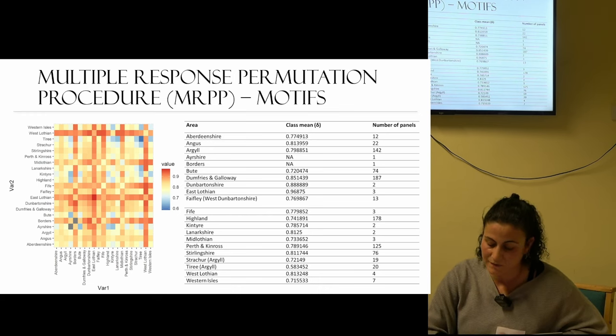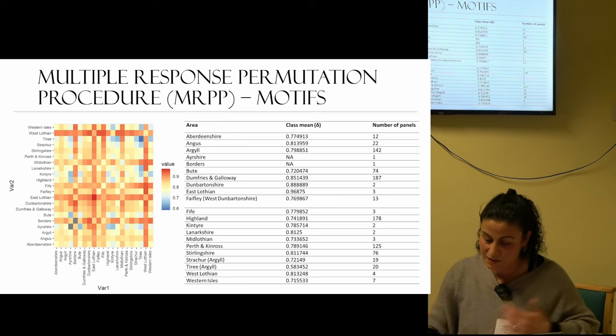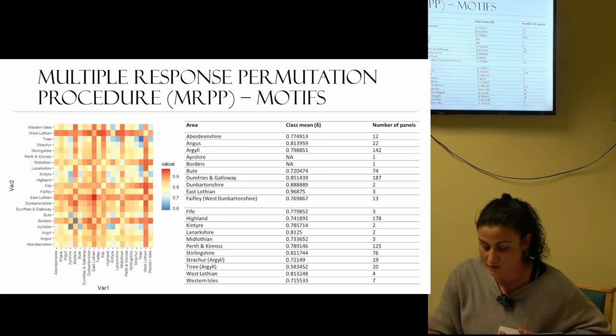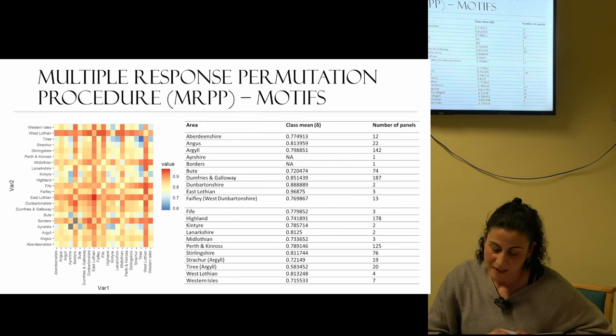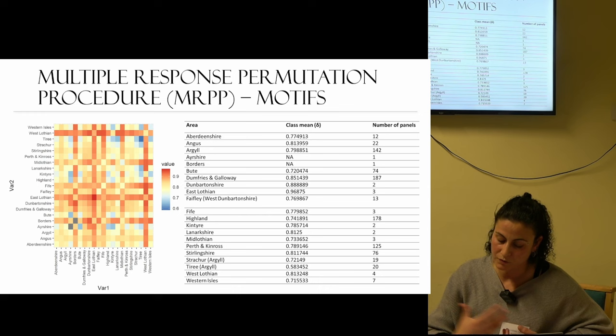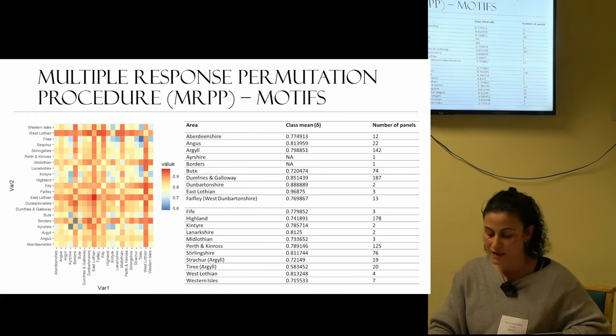And as I was saying, the value refers to the scale of the similarity, where zero means identical and one means completely different. If there was a clear group structure in the data, we would expect to see the lowest values, so the dark blue, going horizontally. This is certainly not the case for the analysis of the motif variables only. And this makes sense because if we think back at the results from the MCA, the motifs are not regionally defined. In other words, there is not a clear regional group structure when we only consider the type of motifs.